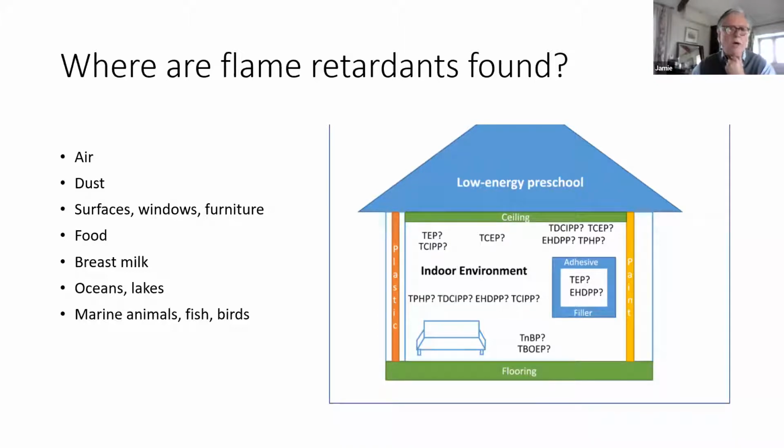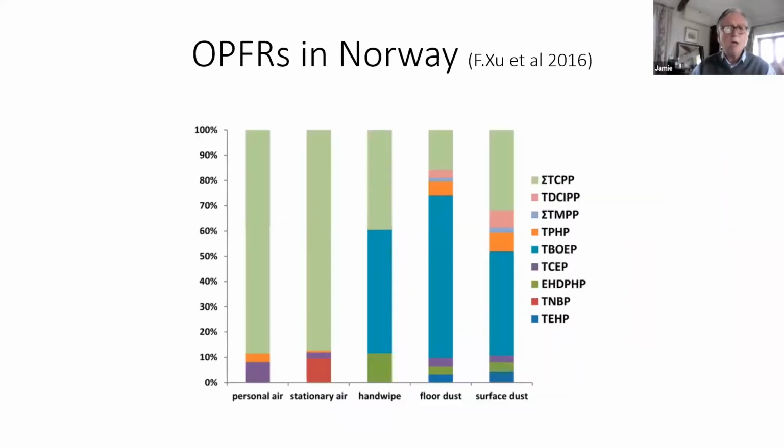So where are they found? Well, they partition to air, dust, surfaces. They're found in our food that we eat, particularly meat and dairy and fish. They're found in breast milk, maternal mothers. They're found in oceans and lakes and all the wider environment, including marine animals, fish and birds.